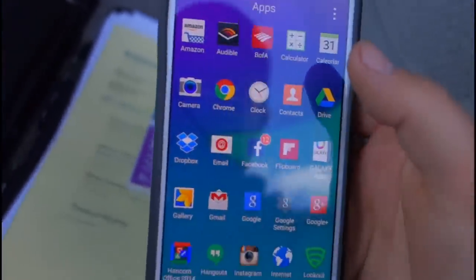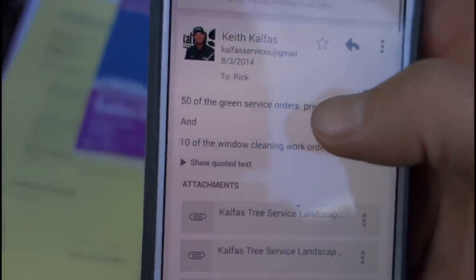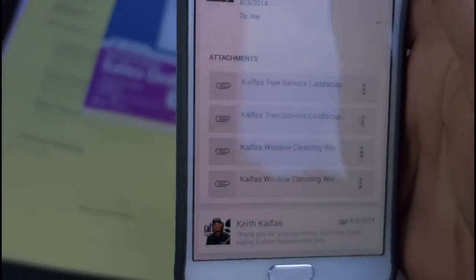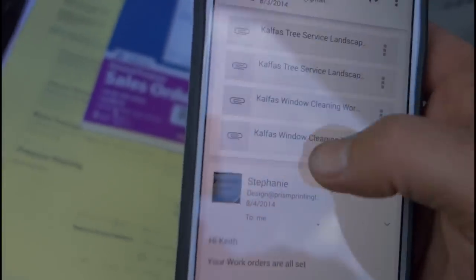Oh, this is something totally different. I just ran out of landscaping work orders, so I go in my business email address and I go to the last time I sent the printing company. See, those are PDF documents of my work orders and all my stuff that I've created, all saved digitally inside of the phone. And I send them, hey, I need more work orders. They give me 50 more, 100 more work orders.